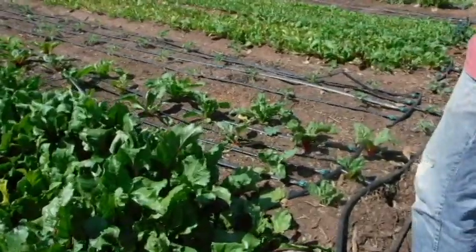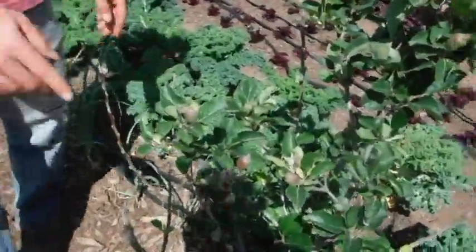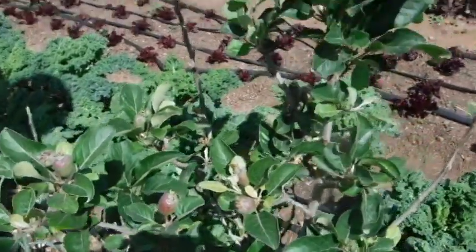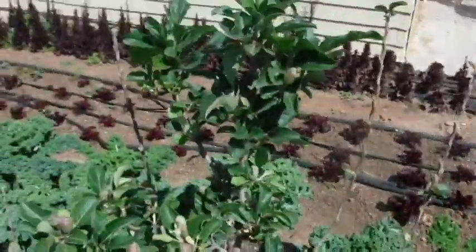So here I've got some beets. There's an apple tree. Hello, apple tree. And you can see some of the apples on here. This is an Anna apple tree. They're super good for San Diego. They're a low chill apple. Oh, and you've got some more buds. So yeah, it's doing very well.